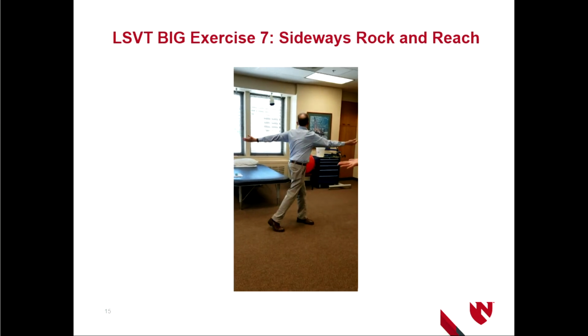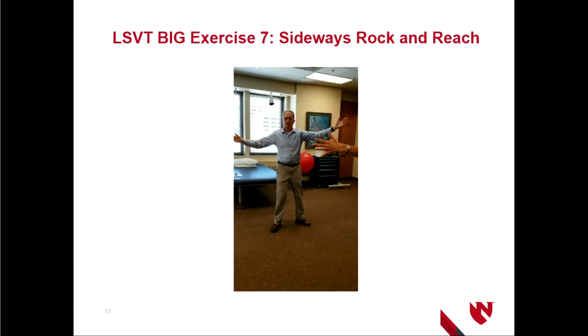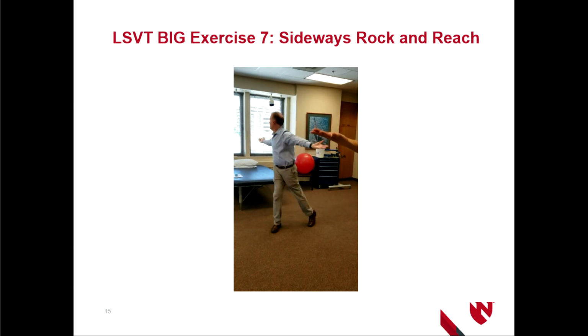Sideways rock and reach incorporates twisting motion through the trunk, turning the head. So really the whole body is involved, getting the head, the trunk, the arms, the legs, the feet. Just lots of motion, large amplitude again, tall posture, working full effort. Start big, twist big, and big. Good.